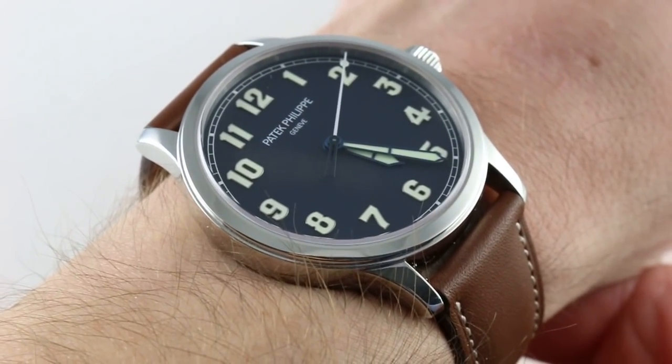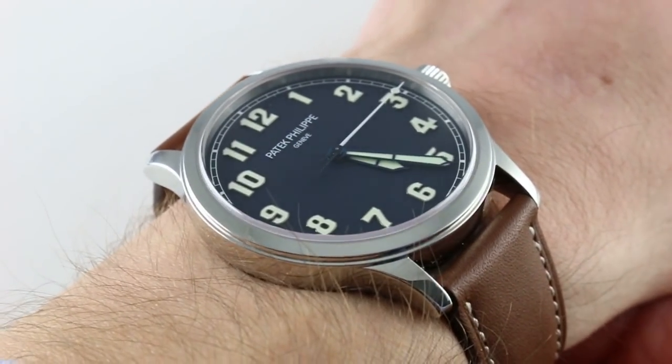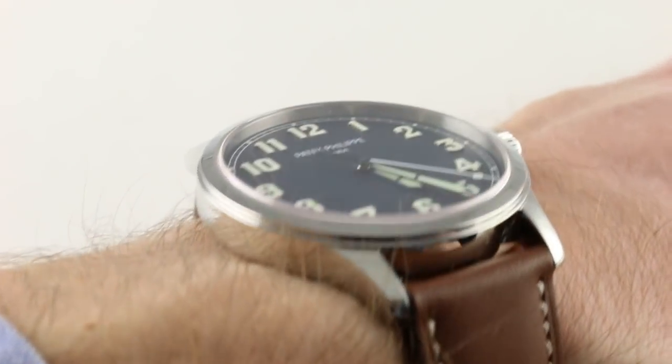Today we're discussing the Patek Philippe 5522A-001, the New York City Exhibition limited series of 600 pieces from 2017. You can see this US market exclusive and purchase it now on our website.